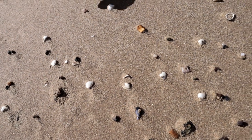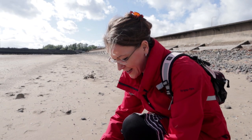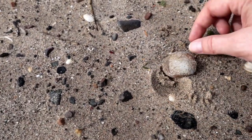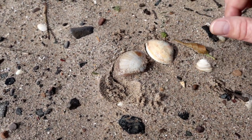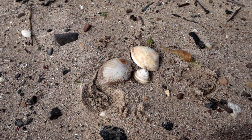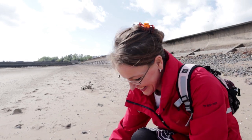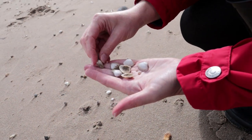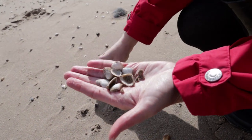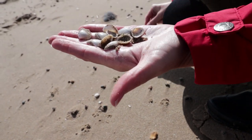Ooh, lots of little treasures. It's like a breadcrumb trail. Look, they are just perfect. Just waiting for us. Awesome, that's really cool. There's so many of them as well. Yeah, and they're all really quite nice and white. Now we'll just have to wash them, give them a good clean and soak, and then they're ready to do something with.